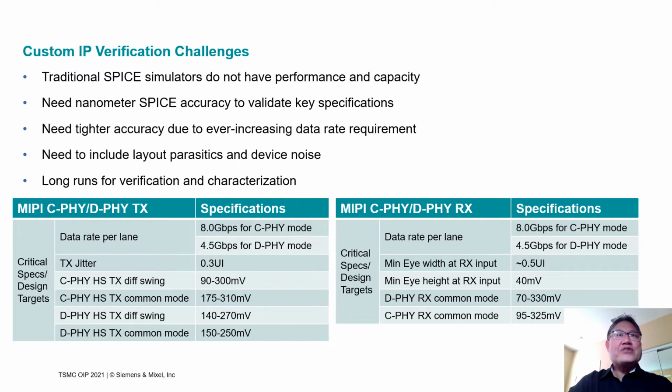And reduction of simulation time with fast SPICE solution is very critical and essential for reducing time to market. Here are some of the key electrical specs for our MIPI C-PHY TX and RX combo. I will now turn over to Sumit.